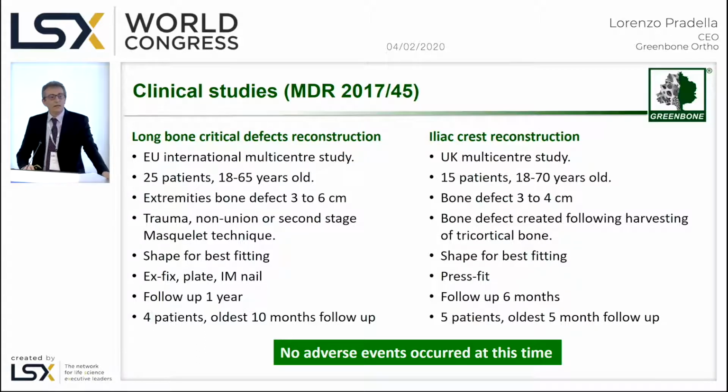We have 4 patients done at the moment, the oldest with 10 months follow-up, and one of these 4 patients has already been released as completely healed during the study. The second study is conducted only in the UK, in the pelvis using blocks, and in this case we have 5 patients done with 5 months follow-up.